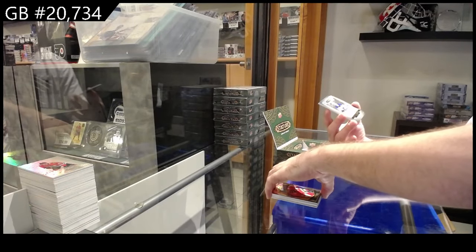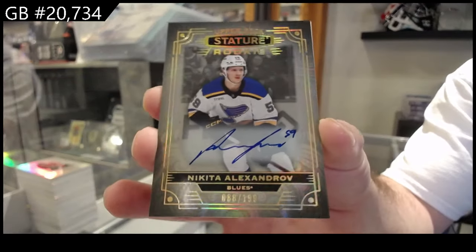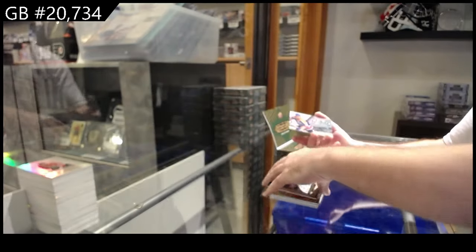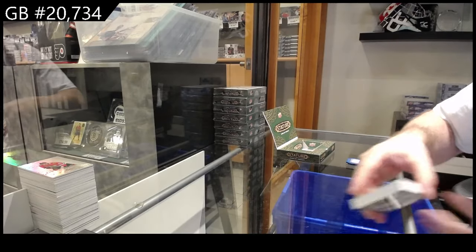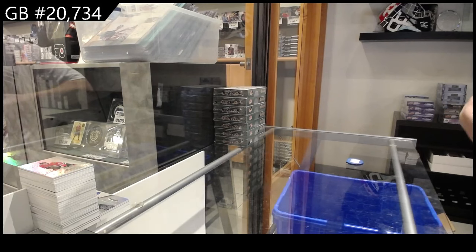We've got for the Blues, Alexandrov, number $199, rookie auto. And a Dignified of Gretzky for the Oilers. Oh, can never go wrong with a 101.